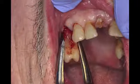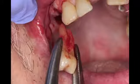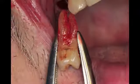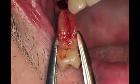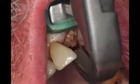We take our tooth delivery instrument and we remove this 2-rooted bicuspid with curved roots very, very easily, atraumatically for the patient and atraumatically for the doctor. We'll simply go across the arch and remove the remaining teeth.